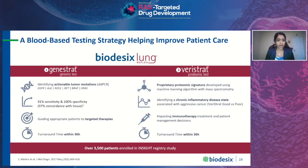So when you have chronic inflammation in the blood, that generally creates this immunosuppressive environment, and that promotes really aggressive disease in patients. So we see that patients that do have this aggressive disease tend to have worse overall survival. And this is a test that provides a binary result between VeriStrat good or VeriStrat poor. So patients that are characterized as VeriStrat poor do have that chronic inflammation, and that leads to them having a much more aggressive disease state relative to those who are VeriStrat good.